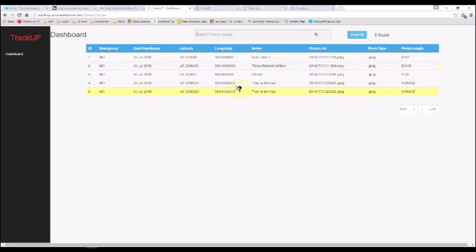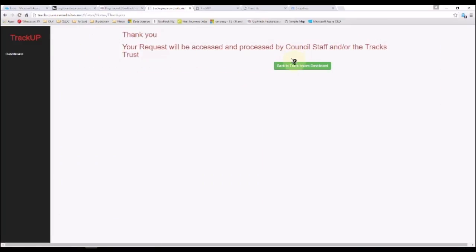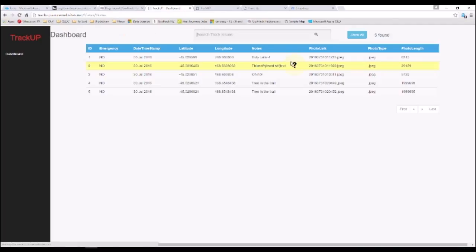Back at the council, Sarah receives a notification from the problem Mark encountered. She can review the photo to check the severity and then instantly issue updates to all users of TrackUP that there is a problem on this trail. Another quick click and the appropriate contractor is informed and the work is scheduled.